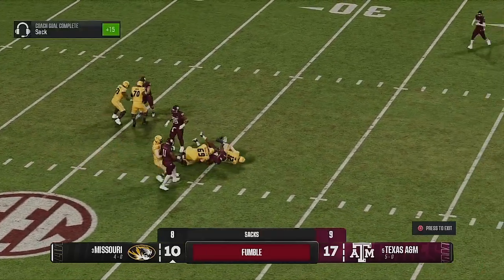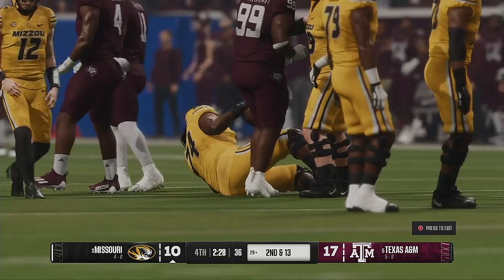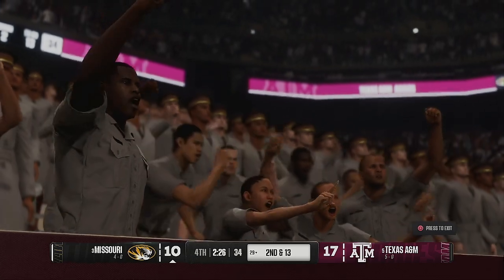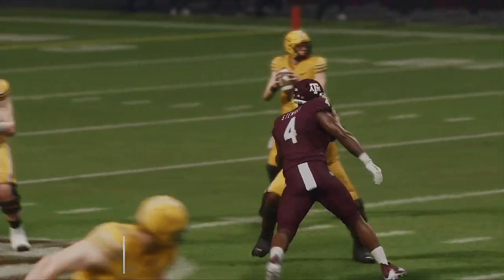He's nowhere to go here, and the ball is knocked loose. Looks like the offense able to recover it there. Well, it's a good job by the defense to force the fumble, but you have to have the collective awareness for someone to get on top of it. It's a lucky break for the offense.